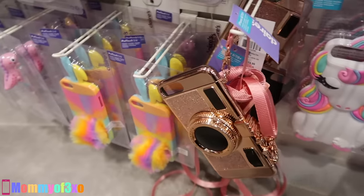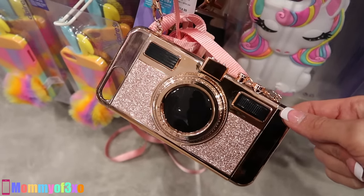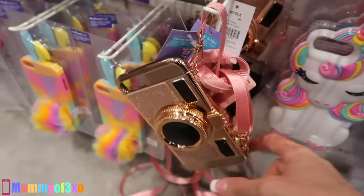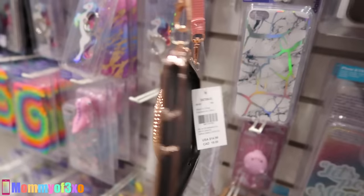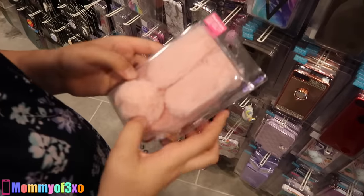So I just found the perfect phone case for me, guys. It's like a vlogger's phone case, a vlogger's dream phone case. I love it. Super cute, rose gold, and it's for the iPhone 6, 7, and 8 Plus. And it even comes with the little pink strap, and it's adjustable. This is perfect. That is super cute. This is Alea's first pick. She definitely wants this one, so she's gonna look for two more. There's so many to choose from.